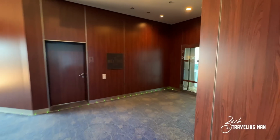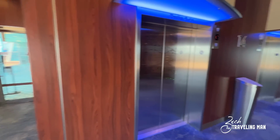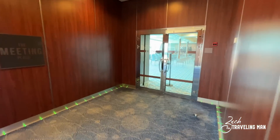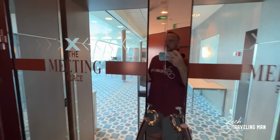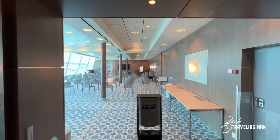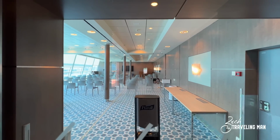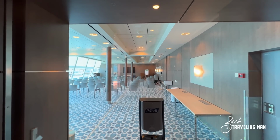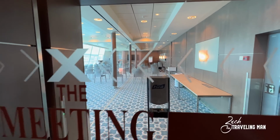So here on the other side of the elevator bank, which is right here behind me on deck 14, is the meeting place. The meeting place is a conference space where you can have meetings. They have different types of conferencing capabilities. They have a screen up there. They have places for you to sit. So if you ever dreamed of having your conference on board a cruise ship, this is your opportunity. This is your place. The meeting place.